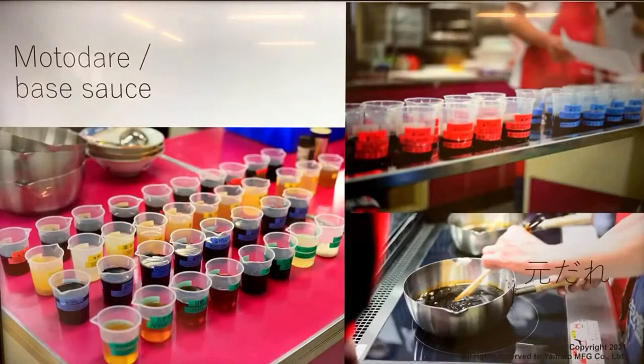So another major component of the ramen soup is motodare, or base sauce. That's basically a seasoning that's added to the base stock, right? And it brings a sort of direction to the taste of the soup. So without a tare, which can be soy sauce, salt, miso, or a blend of them, the base stock by itself tastes bland.